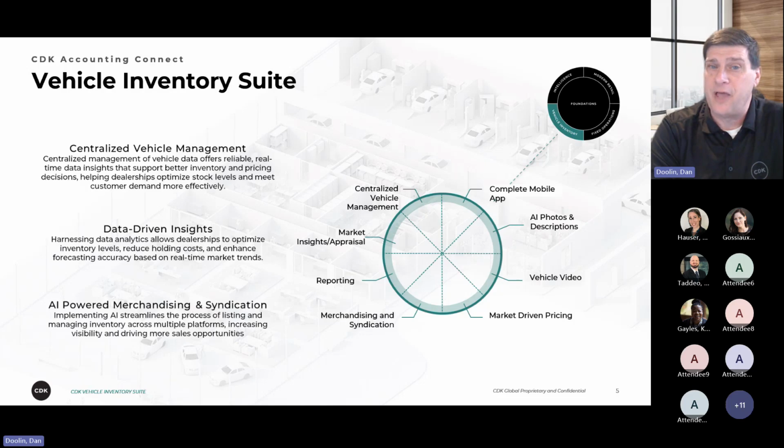We have a complete mobile app for helping you do quick appraisals on or off the lot. This is also helpful for salespeople as they're out on the lot, helping a potential customer find the right vehicle quickly and enhancing that experience. AI-driven photos and descriptions to help you with the merchandising. Of course, vehicle videos to help you upload and syndicate those videos so that they're available with your listings.